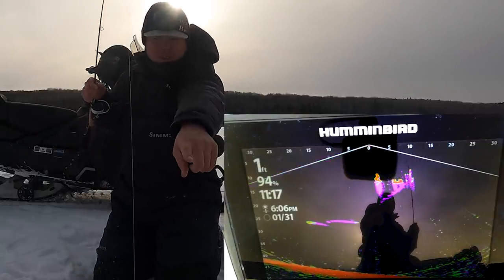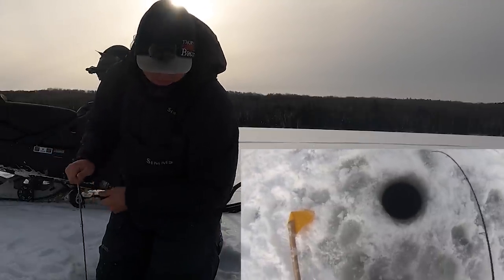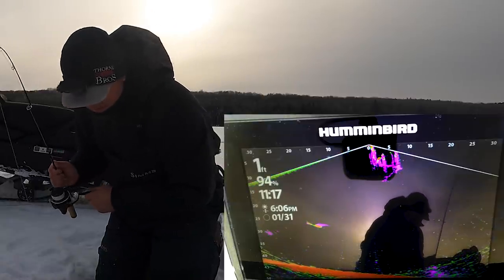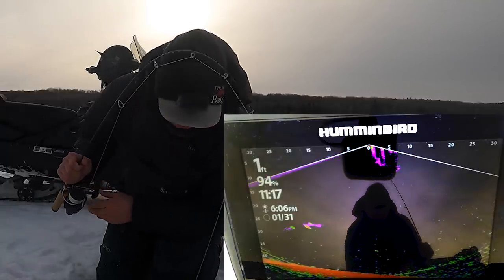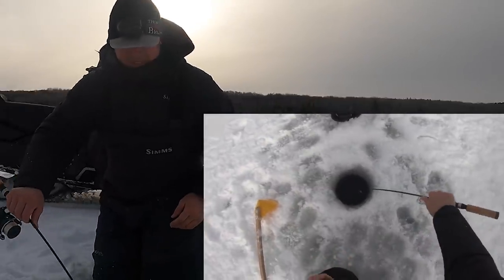Now there's a third one. Look at that third one. We've got three trout here right now. Let's see if we can get this guy up. I think this is going to be a pretty good one. That first initial run was awesome. He's wrapped up right now. He's still looking at the Cisco. This is so cool.